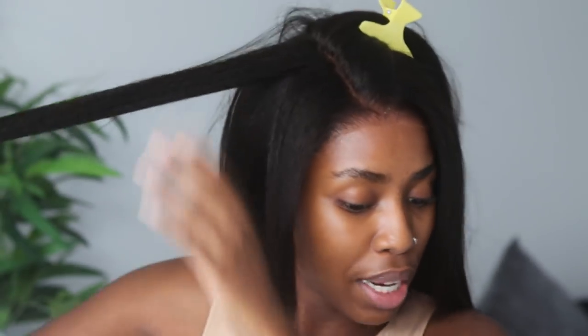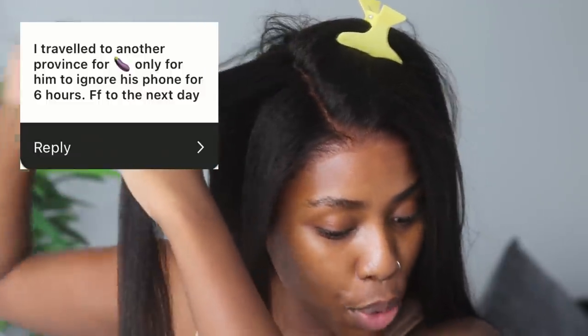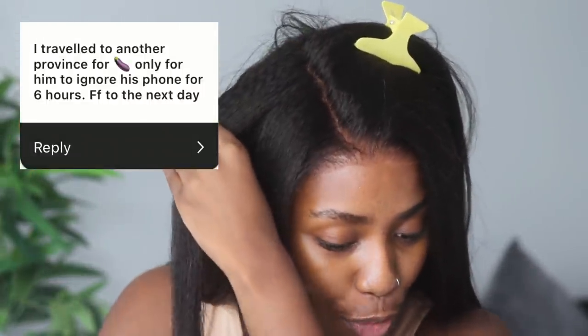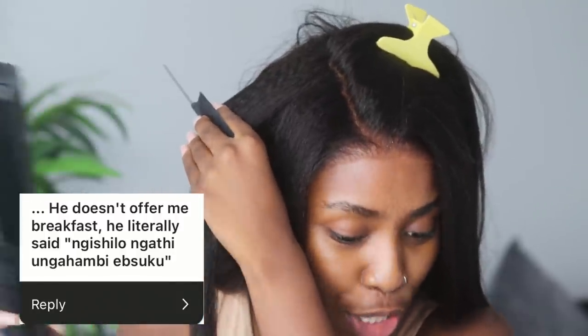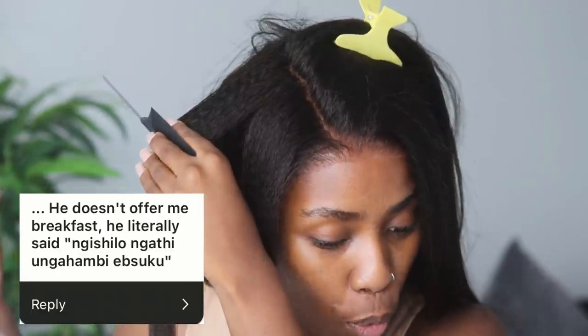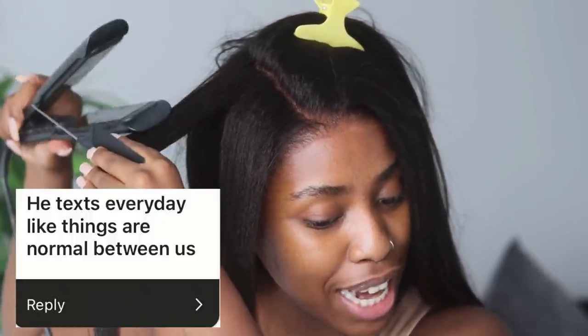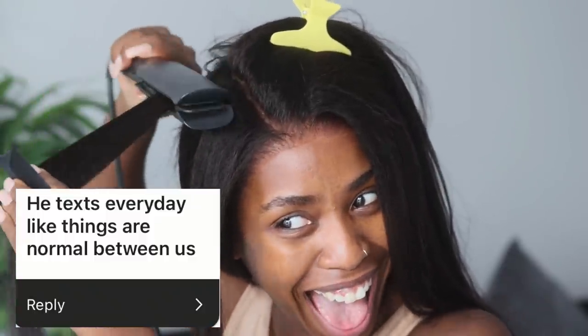This one said, I traveled to another province for eggplant, only for him to ignore his phone for 6 hours. So fast forward to the next day, he doesn't offer me breakfast. He literally said, Gishilo ngathi ungahambi ebusuku. He bought himself biltong. I had to steal a few because I was going to starve. He takes every day like things are normal between us. You know one thing about men?